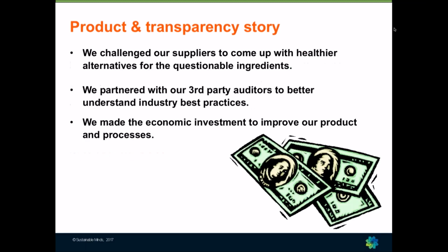So the question is, well, what did you guys do? We challenged our suppliers to come up with healthier alternatives to questionable ingredients that were found in our products, and quite frankly, that we didn't even know was there had we not undergone this process. And we partnered with our third-party auditors to better understand industry best practices. What's going on out there? What are the alternatives? And we made the economic investment to improve our product and our processes.